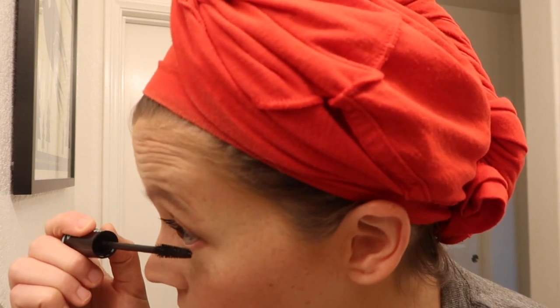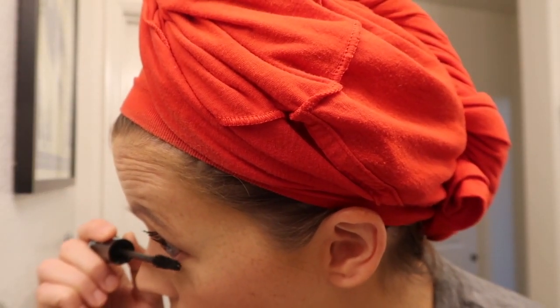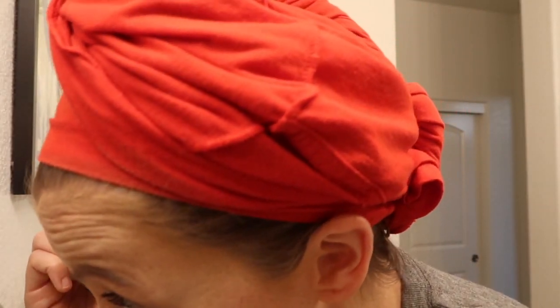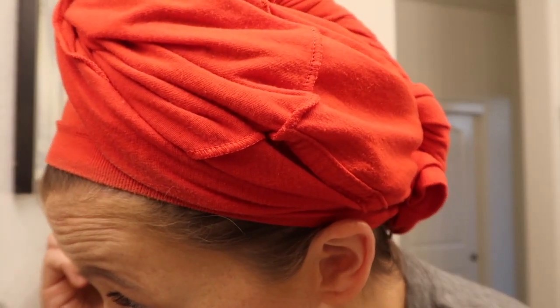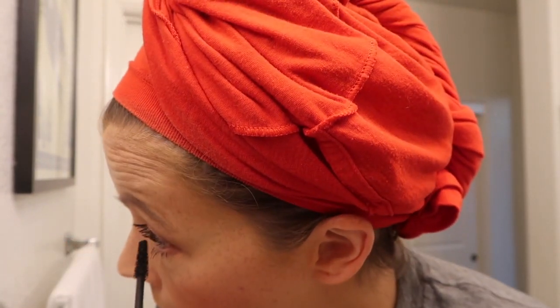Very frequently, not to where it's a problem, but very frequently I have watery eyes, and it just runs down and then slides all the way across my lash line as they're tearing. And so, to err on the side of caution, I would much rather have a waterproof mascara down there versus non-waterproof.